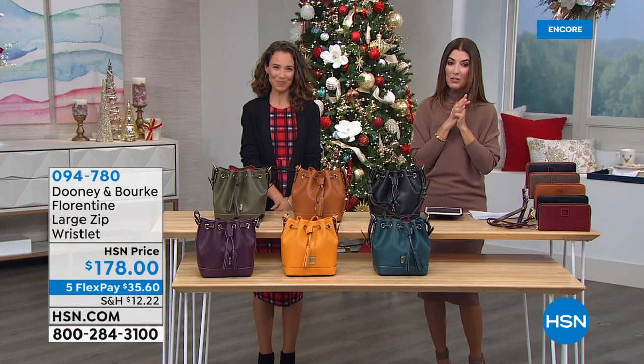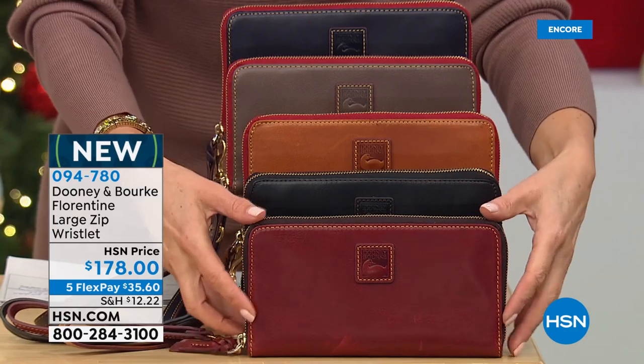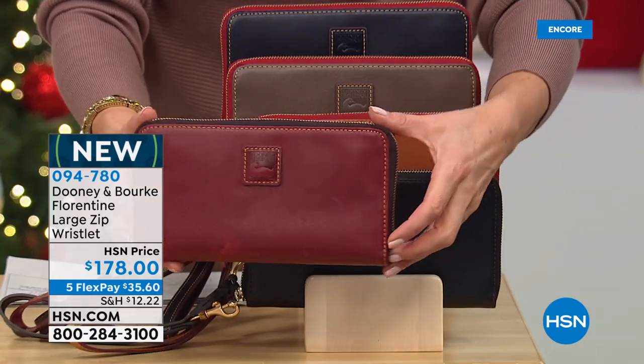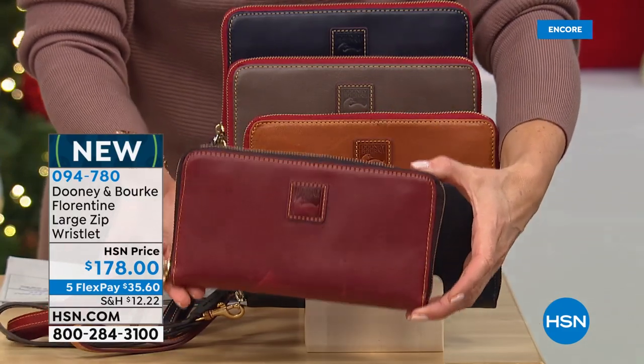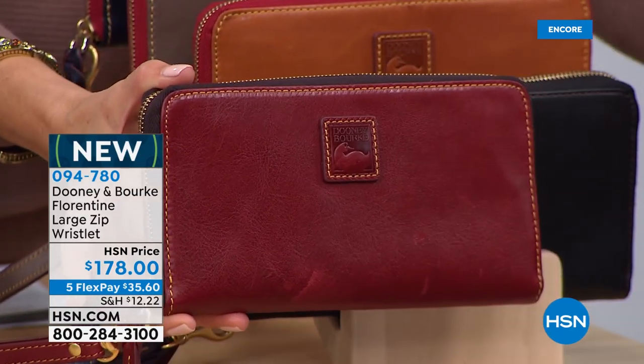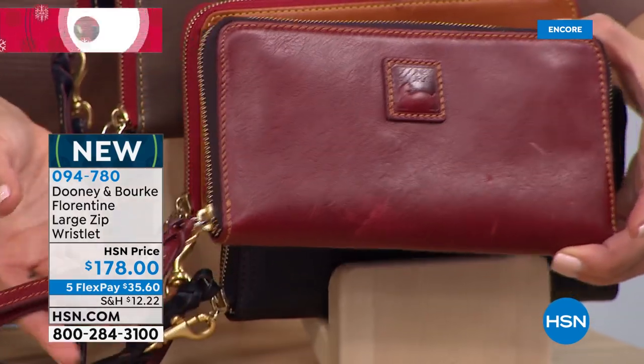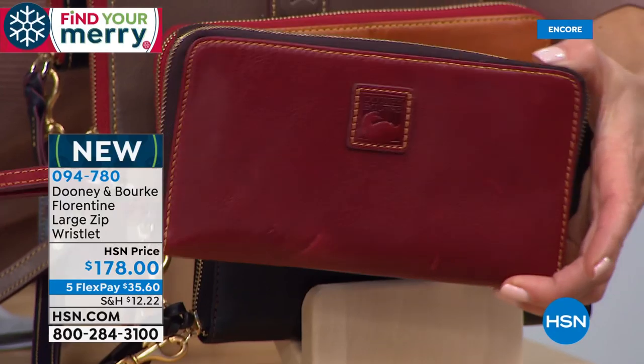Yes. And tonight, you get to try out something brand new. We have the Florentine Large Zip Wallet. And if you're someone like me who loves having a zipper on the outside of your wallet, so you don't lose all those receipts you're trying to get reimbursed for, yeah, this is the one to own. It is brand new tonight. There is a lot of leather.